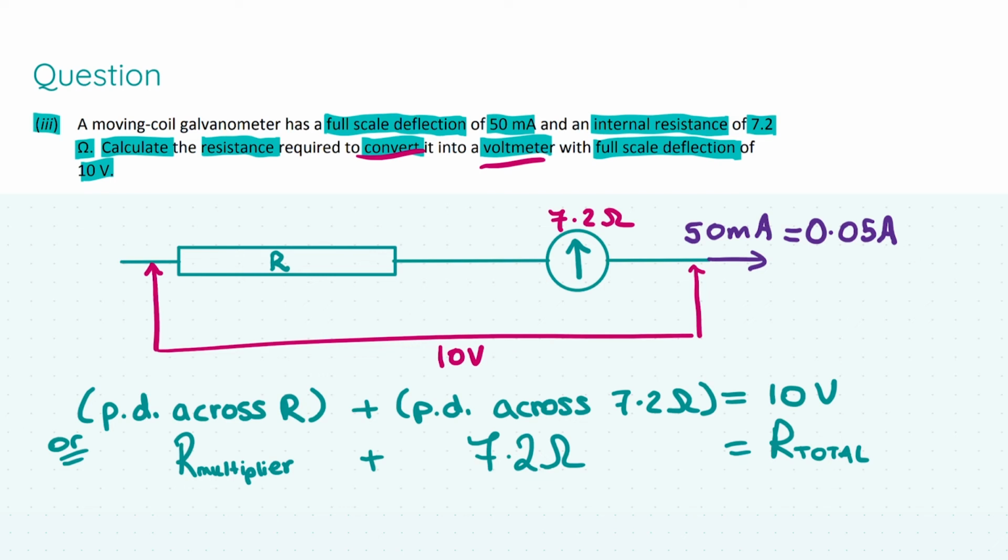And the diagram in this question is as follows. We have a resistor here in series with our galvanometer, which has an internal resistance of 7.2 ohms, and we have a current flowing through it. Well, we need to have a full scale deflection current flowing through it of 50 milliamps. We don't know what this resistance is, denoted by R, so we're going to have to find that out. But overall, we've converted the galvanometer to a voltmeter setup here, and we need to have a full scale deflection of 10 volts. Okay, so how do we do that?